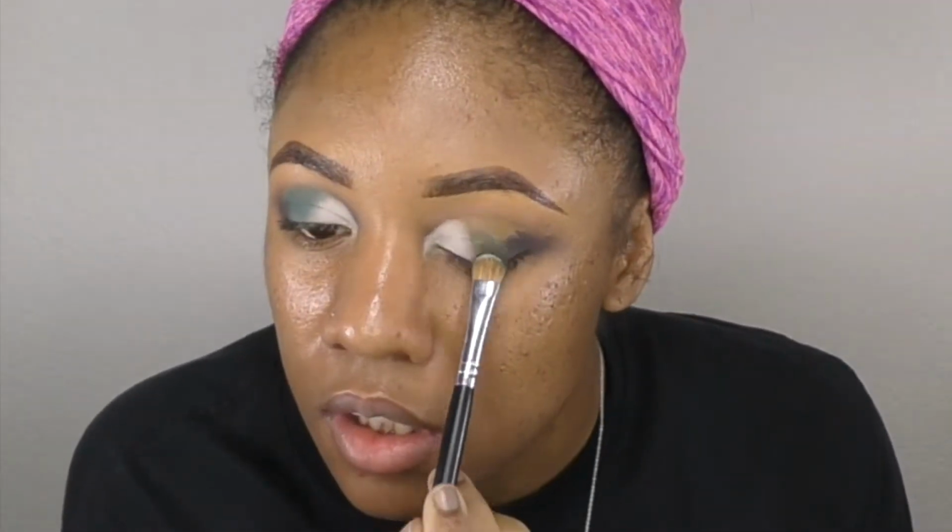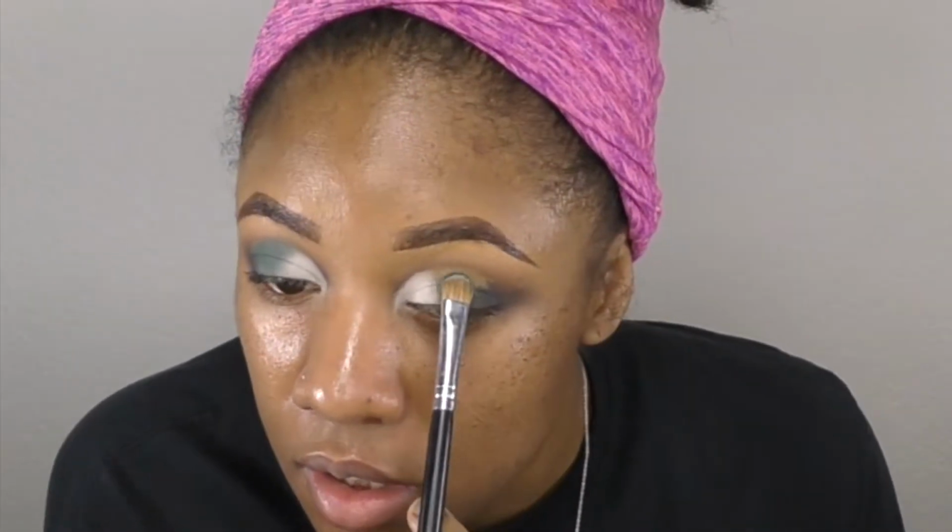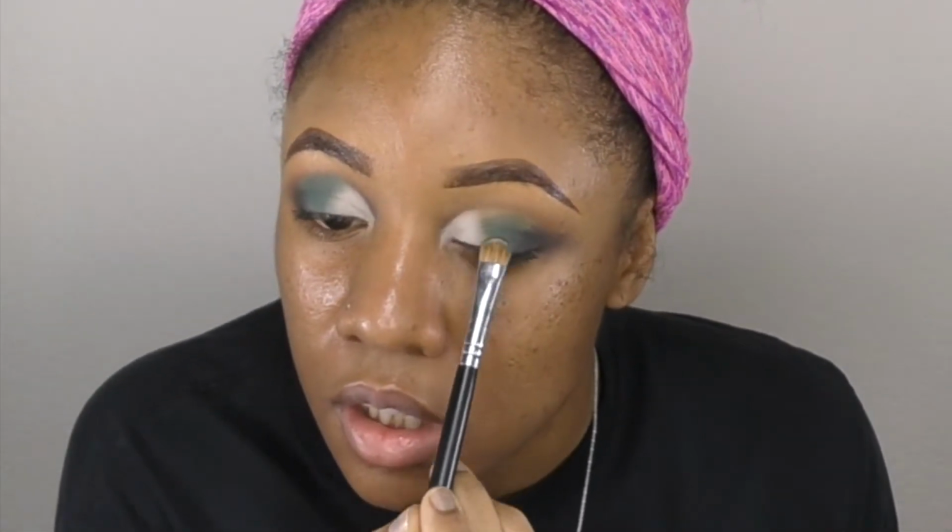Going into that green shade, I'm just applying that between the two colors. And I'm just going to make sure I really pack that on, as well as blending that all back and forth. So I want everything to be diffused and seamless. So I'm really going to concentrate that green in the center, and then I'm going to pat on top of the other two colors to blend everything out.